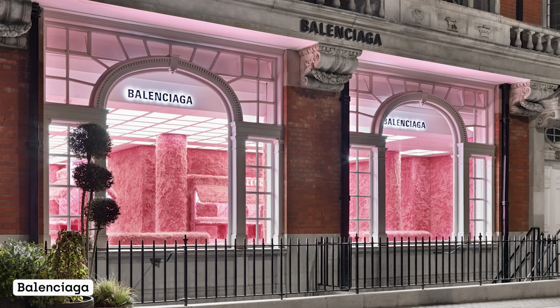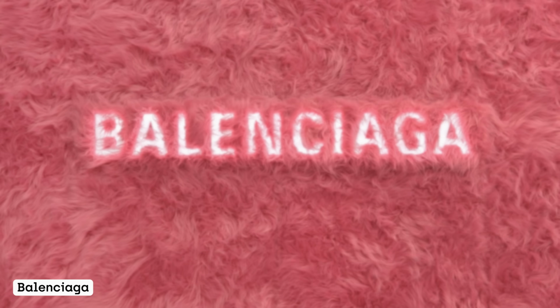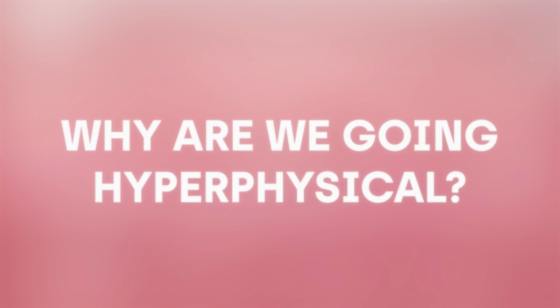So from April to June of 2022, Balenciaga wrapped their stores and retail kiosks floor to ceiling in luscious, shaggy, pink faux fur. In marketing and retail terms, this approach is being called hyper-physical retail. And in this video, I want to peek behind the shaggy pink fur to uncover what's really going on here, to map out the larger cultural forces at play.